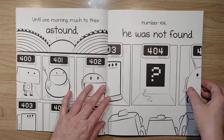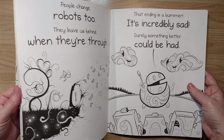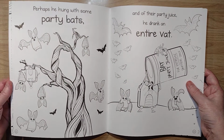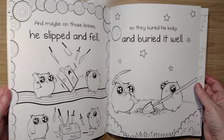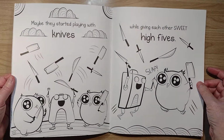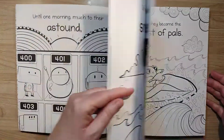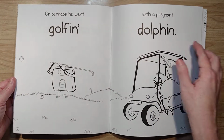And I'm not going to read the whole thing to you. There's a flip through where I think I read it. But, you know, what happened to 404? Let's see. Perhaps he hung with some party bats and he drank too much of their party juice. He slipped and fell on some knives. It might not be PG. He made friends with some baby owls who were the ones who had the knives. He got attacked by a kraken. He went golfing with a dolphin.